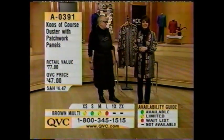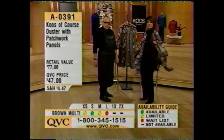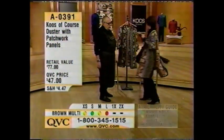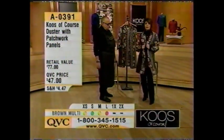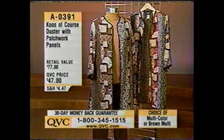So the duster with the patchwork panels, nice length, fluid. Look how light this is. I mean, it just moves. Yeah, it looks great on you, so it's really very comfortable. And this time of year when we're wearing lots of layers, it's not going to add any heat or bulk.